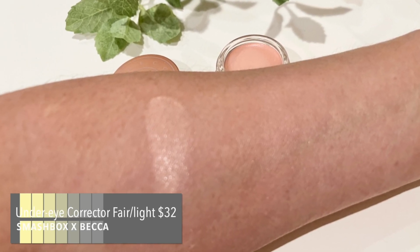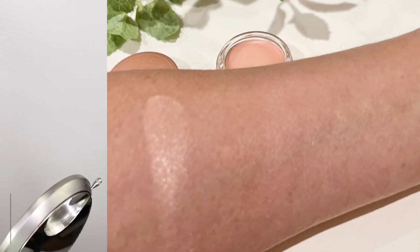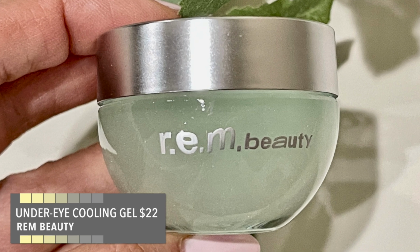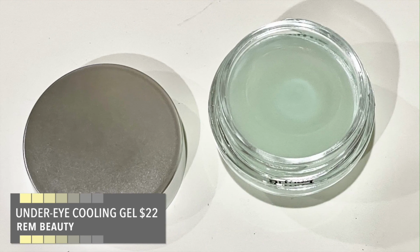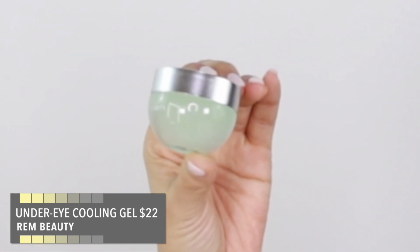And I have been playing with this REM Beauty from Ariana Grande, and this is their under eye gel cooler. I'll put the name right there. I'm not quite sure what the name is, but this little bad boy is really good, you guys. This is really good for my mature skin ladies. And you can see how I'm putting it on. It's just a very cooling effect.